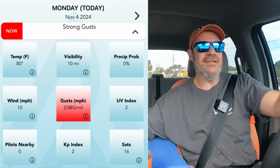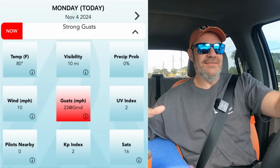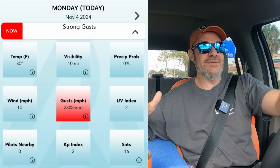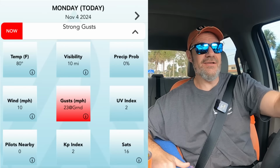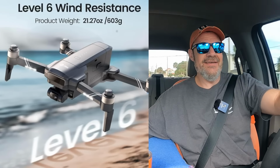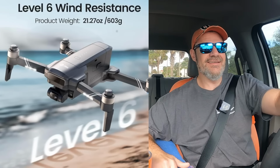Anyway, I was looking at Air Data, and where we're going, there's no chance of rain, allegedly, but the wind is going to be 10 miles an hour, with gusts of 23, and that's at ground level. So we're going to need every bit of the level 5 wind resistance that this heavy Holystone drone is supposed to have.